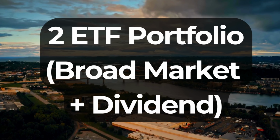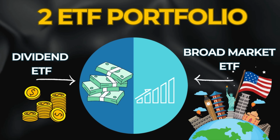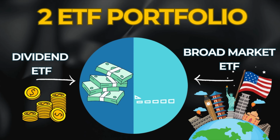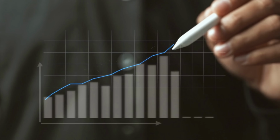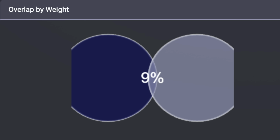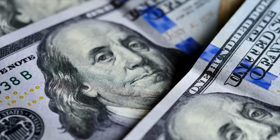The fourth strategy is the 2 ETF portfolio that involves a broad market and dividend ETF. A 2 ETF portfolio involves, well, 2 ETFs, traditionally a broad market ETF and a dividend ETF that invests in stocks that pay a dividend. This could be a very good strategy if you like the diversification of a broad market ETF with its solid returns, but you also want that dividend ETF that is less correlated with the broad market ETF from a fund overlap standpoint, and it will pay those dividends either quarterly or monthly, so you can grow those dividends over time to be material enough to pay off some expenses in retirement and live off dividend income.